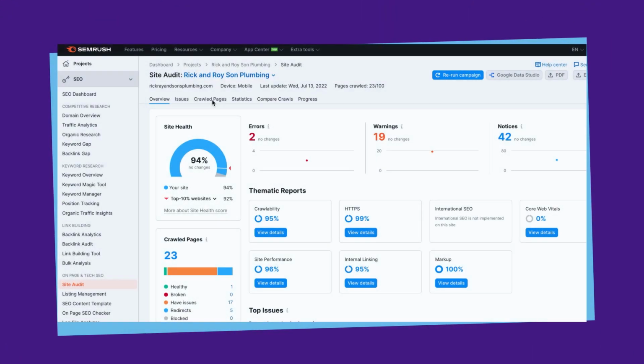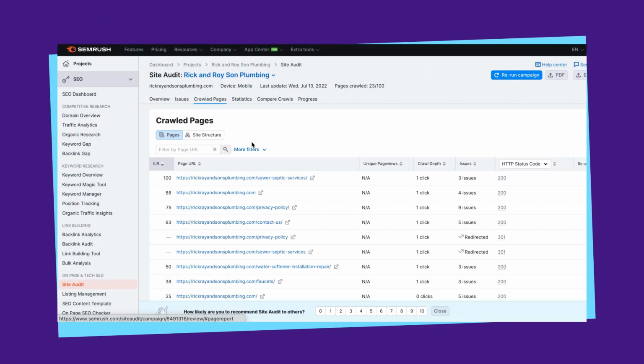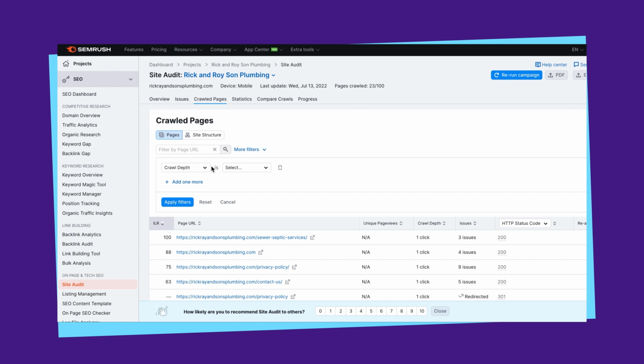Your pages shouldn't be more than 3 clicks deep into the architecture. Otherwise, it could hurt crawlability and indexability. So go to the crawled pages tab in the Semrush audit, click on more filters, select crawl depth from the dropdown, and then select 4+ clicks from the second dropdown. Now you'll know what pages you need to push further up into the architecture.